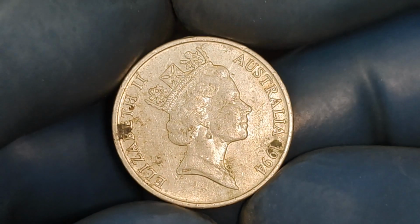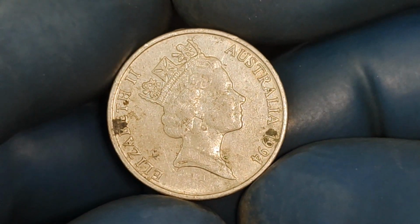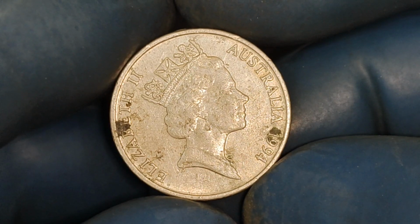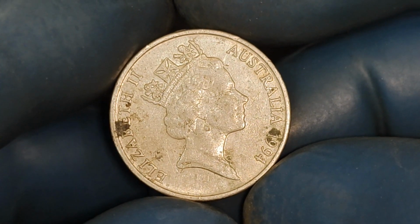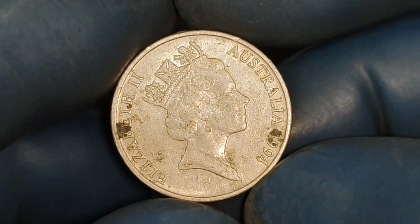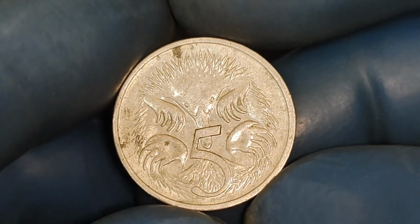Now let's talk rarity and condition, the heartbeat of numismatic demand. Although the mintage for 1994 was high, coins in very fine condition with brown spotting are not common in the market. These coins are elusive due to natural wear from circulation over decades.